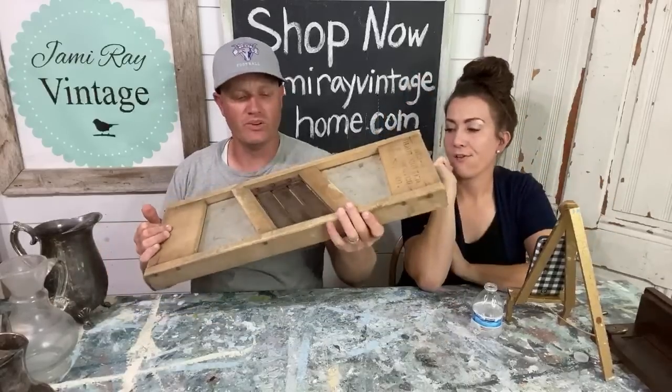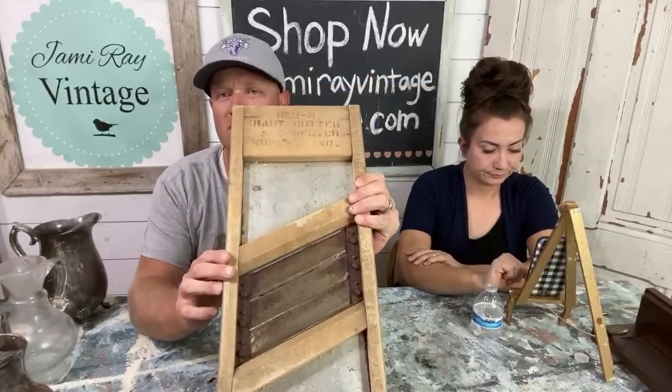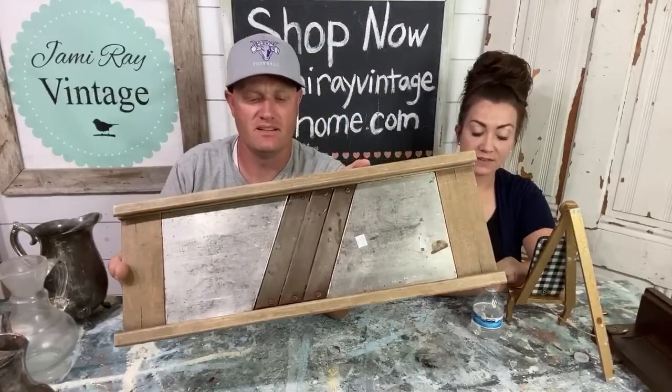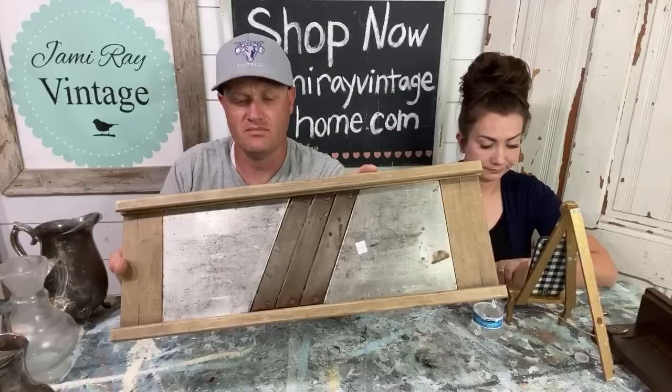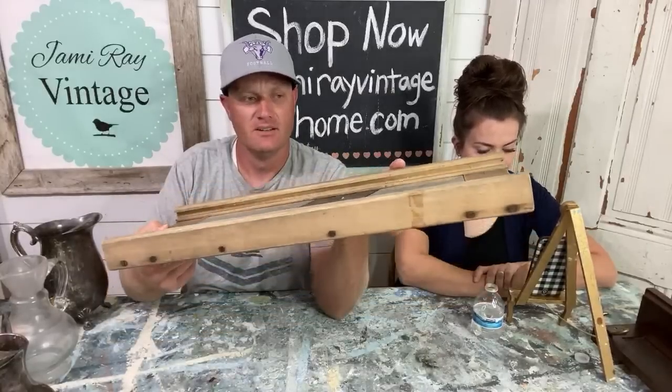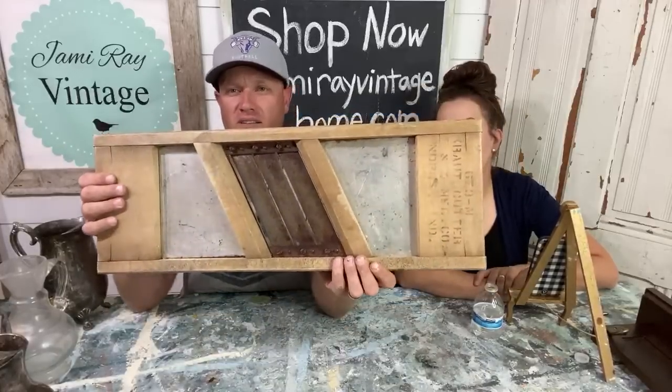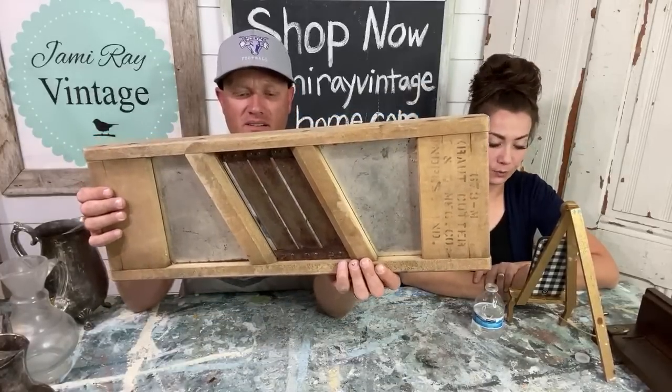So this is pretty cool. This is like an old mandolin. These Fitz and Floyd are expensive and desirable. Sharp, so watch out for that. But man, the wear on this is perfect. So we paid $5 and it's already sold for $20.